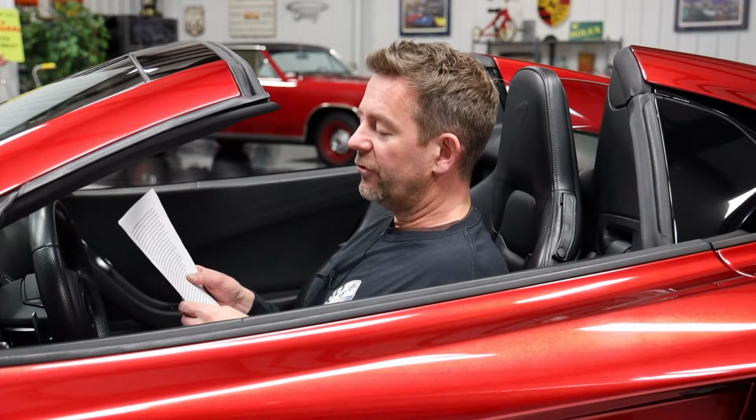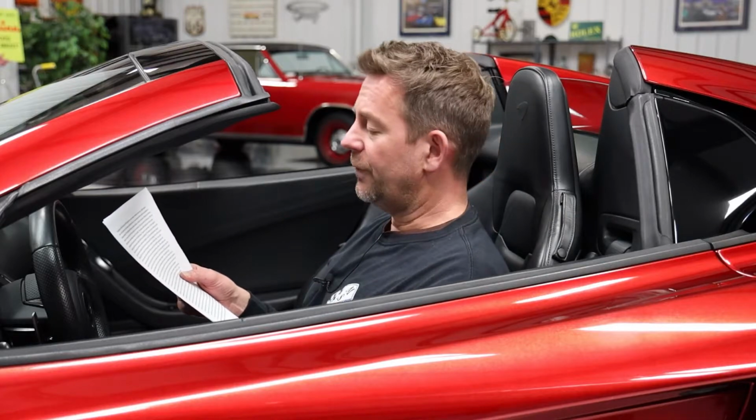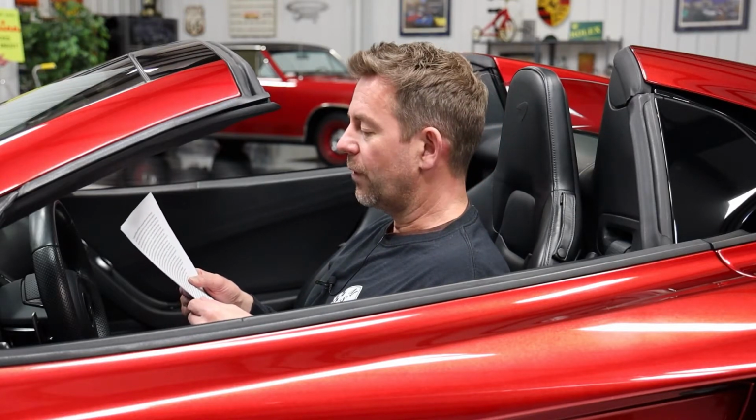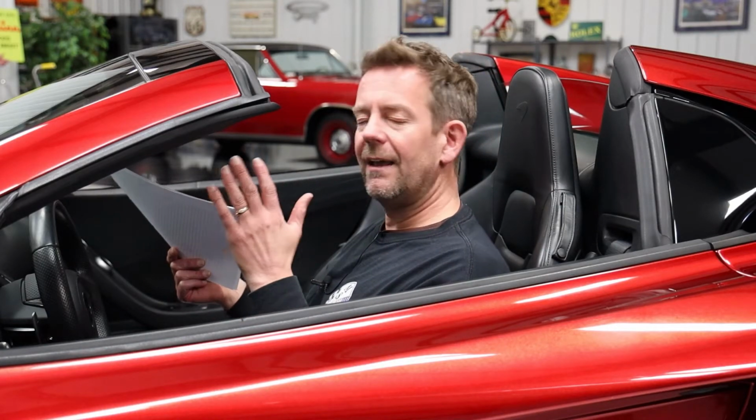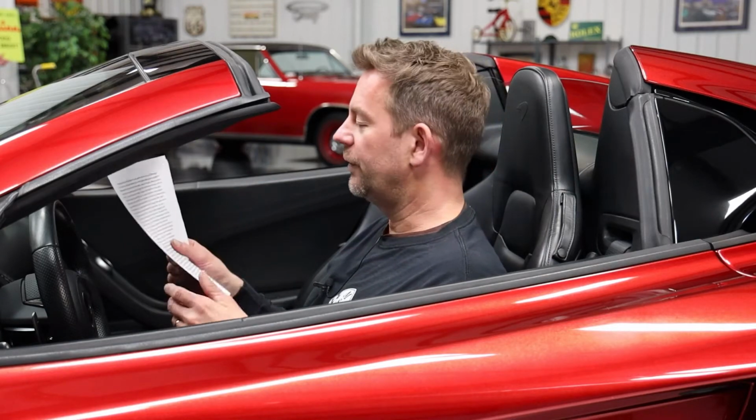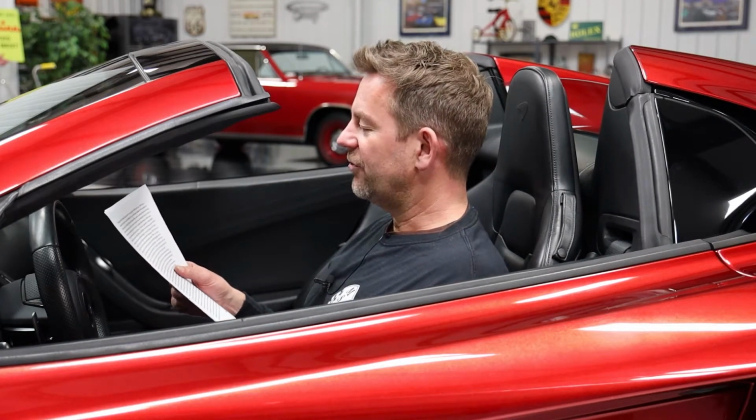It was purchased originally on March 22nd, 2017 with 364 miles. The cool thing is right now it actually has 7,400 on the dot. It's not 405 or 410, it's actually 7,400. Thought I'd just throw that out there and mention that.